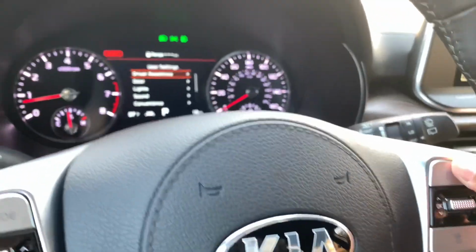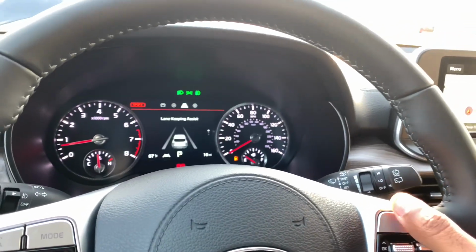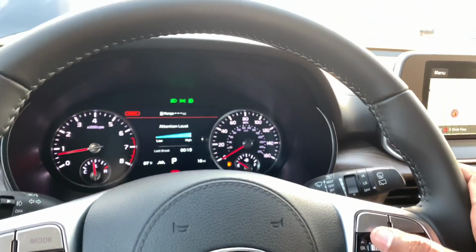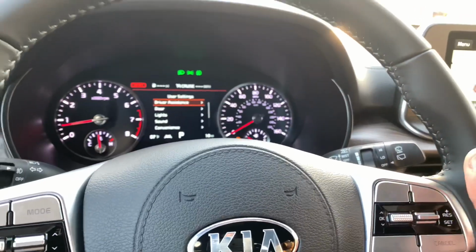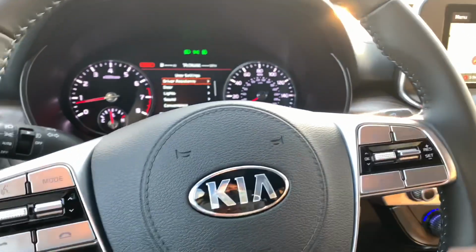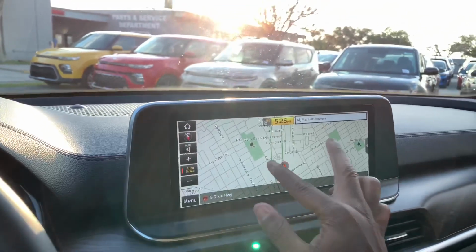You can click this little tab here to access your driving assistance, your fuel economy, your navigation, your lane keep assist, also your altitude level and your tire pressure. Also can access your cruise control, like I said. This 10.2 inch display right here. Also have your maps, which is pretty snappy.